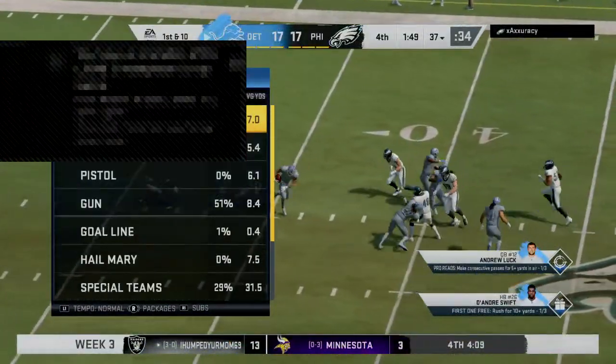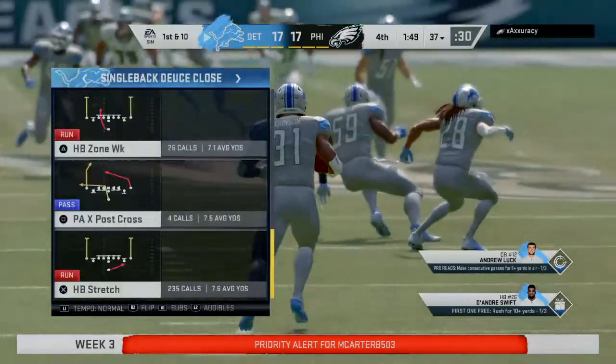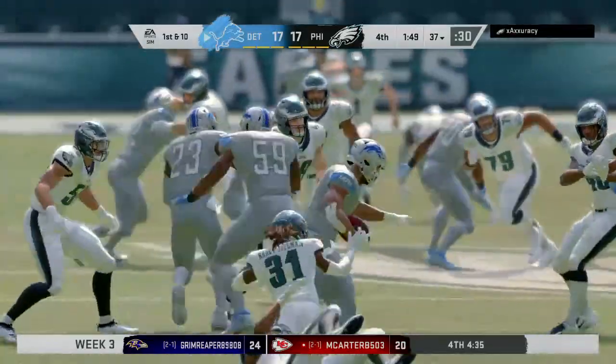Checking the NFL scoreboard, they're in the 4th now in Minneapolis. The Raiders there have opened a 2-touchdown advantage. A win would be their first of the young season.